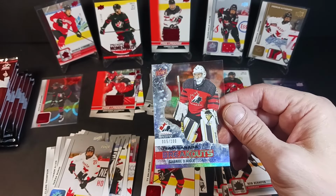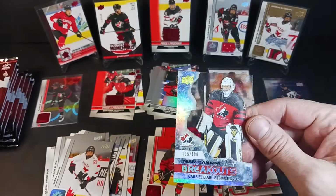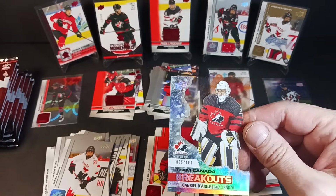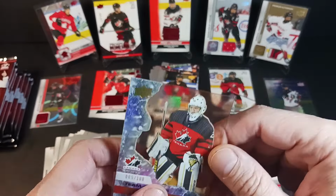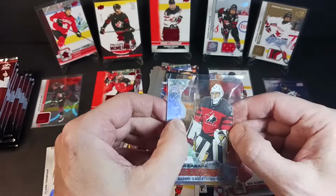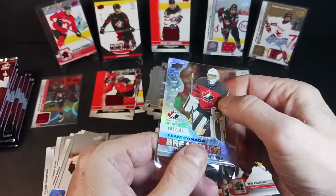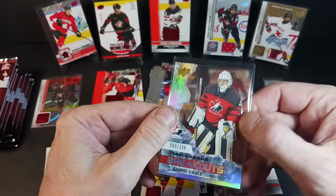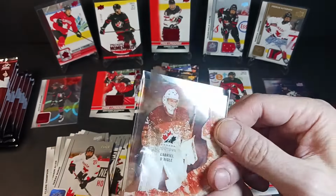Gabriel Dagg, Team Canada goalie. I don't know if he's number 1 or number 2. Usually at this age and stage in their career, it doesn't matter. They're the best goalies in Canada amongst their peers in that age group. But those are really good looking, and they're like you say, they're structured. They're not just clear. They're like the Future Watch clears. Nice card. Number 5 of 100, Gabriel Dagg.